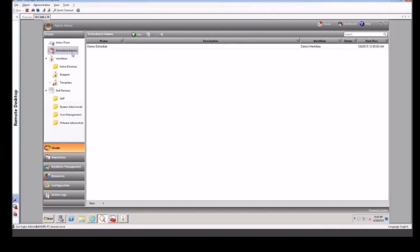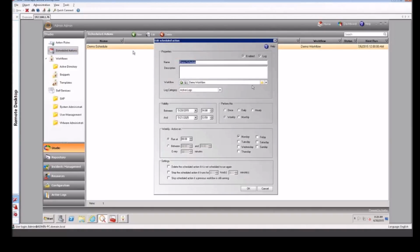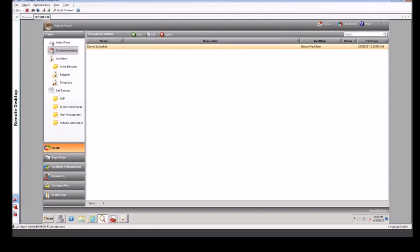Second of all, we have our scheduled actions mechanism, which allows you to trigger workflows once a day, once an hour, once a week, once a month, or multiple times during all those periods. So basically, you could invoke iShare to perform maintenance tasks. You could perform morning checkups with your infrastructure to check the databases, application servers, your vCenter, and so on.